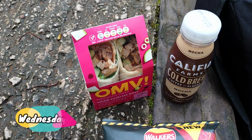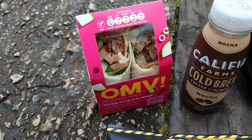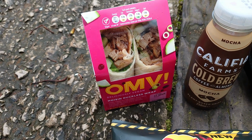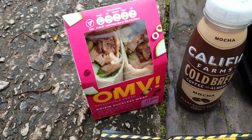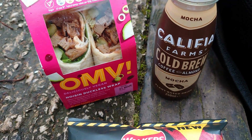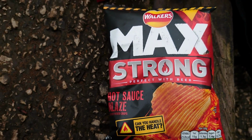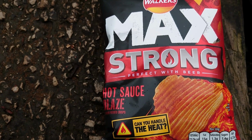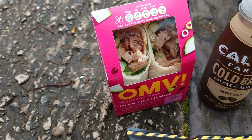Hello, you lovely person, and this is what I have for my lunchtime taste test today. So, pop to Asda's, got in the OMV range the hoisin duckless wrap. I wanted to compare and contrast between Boots' version and Asda's version. Picked up this Califia Farms cold brew mocha, clearly marked vegan, and also picked up the strong hot sauce blaze Walker's crisps, which are not clearly marked vegan but are accidentally vegan. It is just a cross-contamination. So let's dive in on this particularly and let you know what I think.